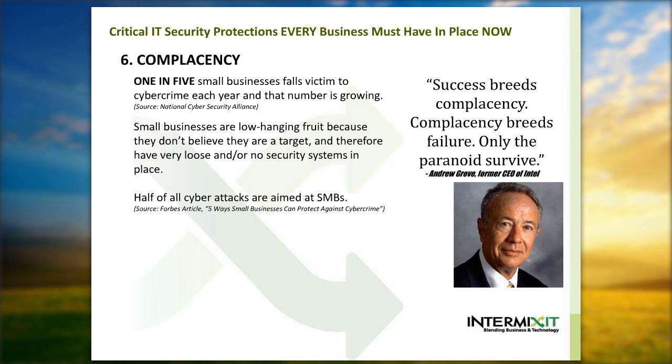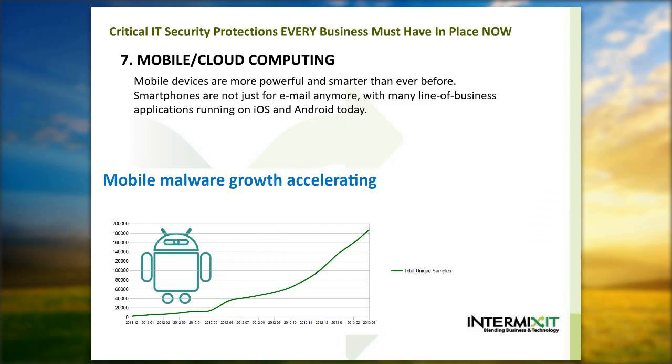So yes, half of cyber attacks are aimed at the small business, but it's aimed at it in a way that you're leaving the key to your door right outside where they can reach it, see it, and access it. So let's change that mentality.